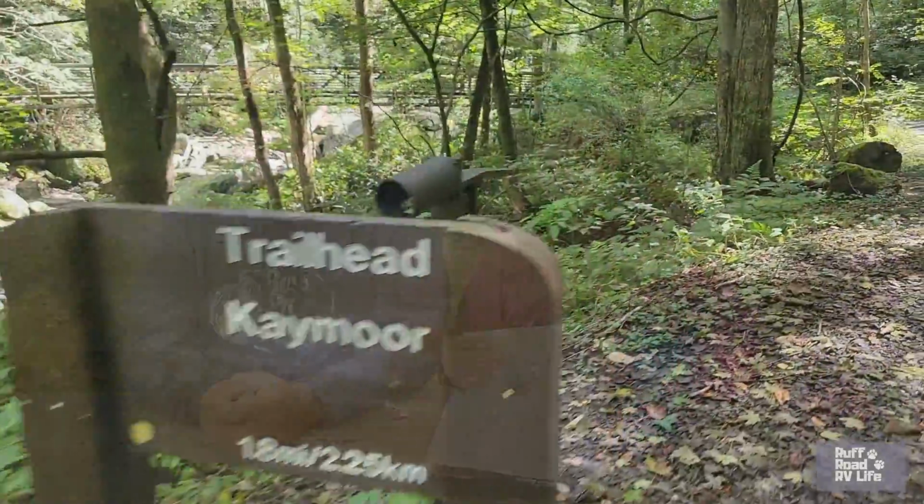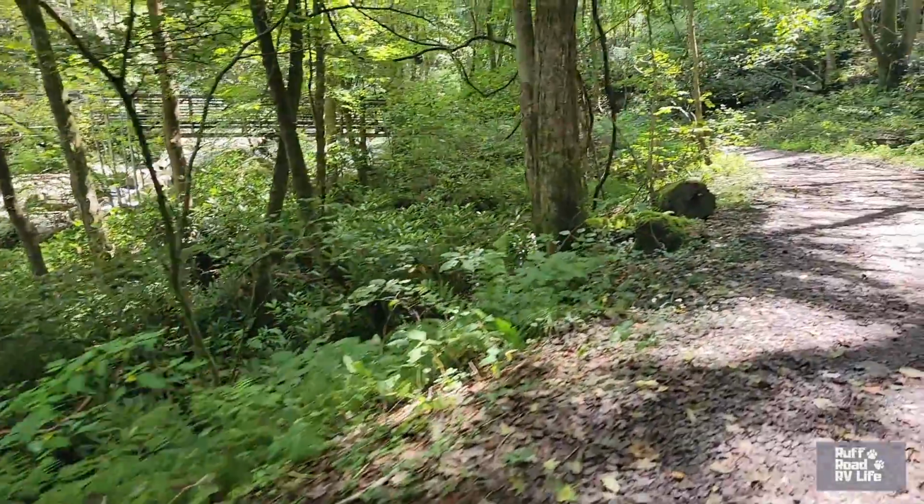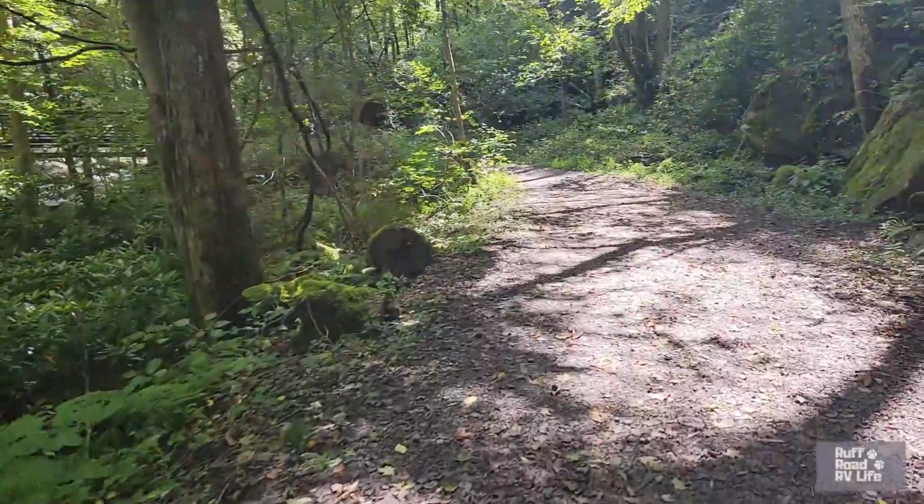So, I mean, this place is massive. Hold it up, yeah. So, there you go. We were just there exploring. I would love to go back there and do some of the longer hikes. We did little hikes, little walks.